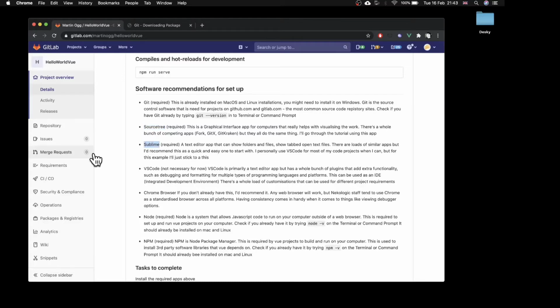Next one is Sublime. That's a text editor app, and I'm going to use Sublime for this one because it's relatively straightforward. You could just use any text editor app, really, like even just Notepad would be fine. But what I like about Sublime is that you can open folders as projects. A project contains all the files within a folder, and it's really easy to access. And then you can do things like find in files, which I find very convenient.